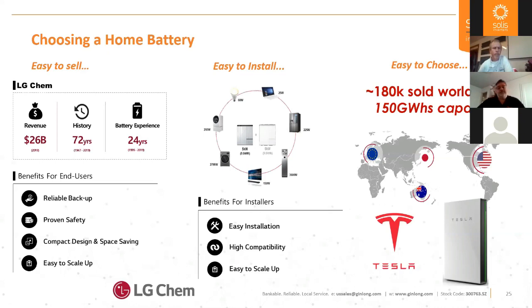So this is why we're happy to announce our relationship with Solis. Easy to choose. Brand recognition is really important in an unknown industry. And to consumers, there's not a lot of information out there. If any homeowner comes knocking on your door about a battery, they're more likely going to mention Tesla's Powerwall. But what's really important to let the homeowner know is that the LG battery residential is the #1 battery worldwide. We've sold about 30,000 units here in North America, and that is the biggest number that I can find that's credible out there in the market.